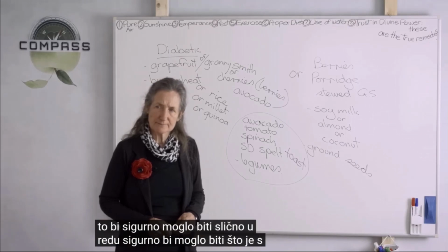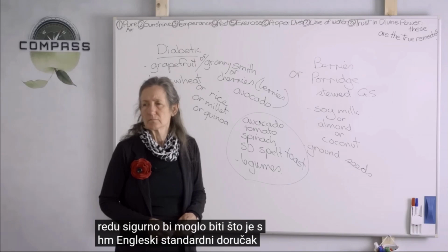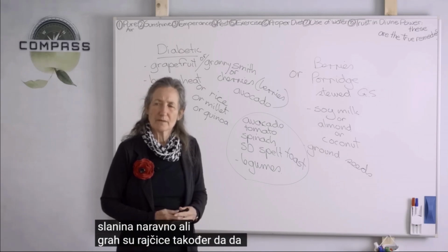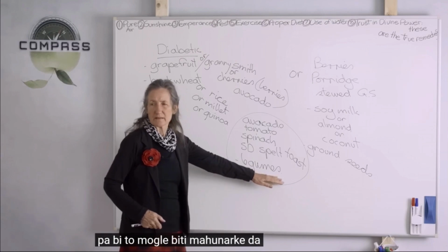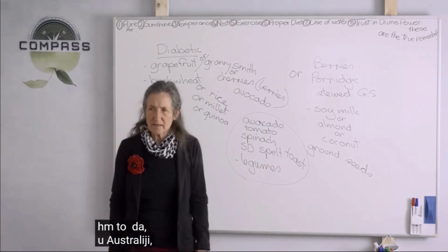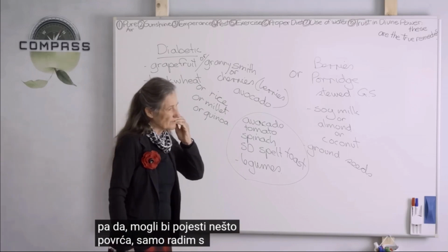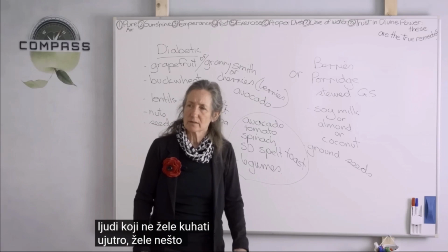What about English standard breakfast? Apart from the bacon, of course, but beans and tomatoes also. Yes, so that could be the legumes there. Then you could have some vegetables. I'm just working with most people that don't want to cook in the morning. They want something quick and easy.